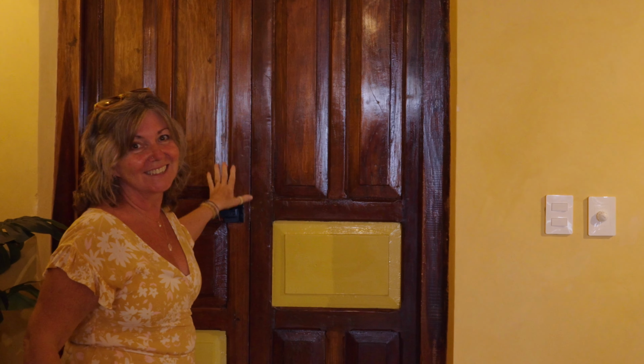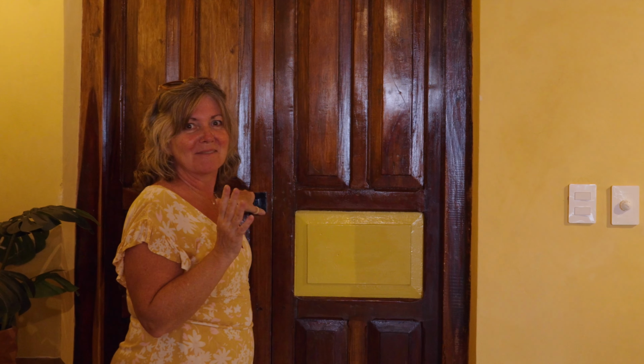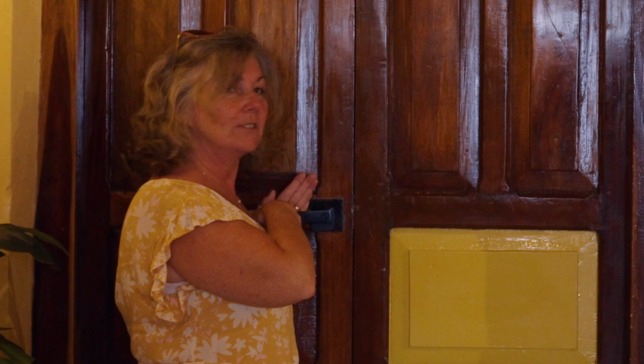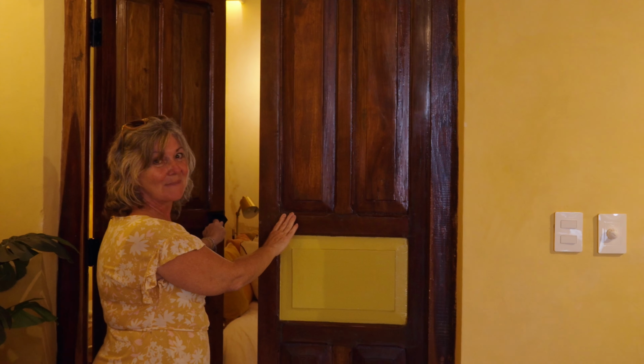But I absolutely love the doors here. I get weird side eye and people laughing at me when I'm all oohing and awing about the doors. But they're beautiful. Tall handles right here. But anyway, into the bedroom.